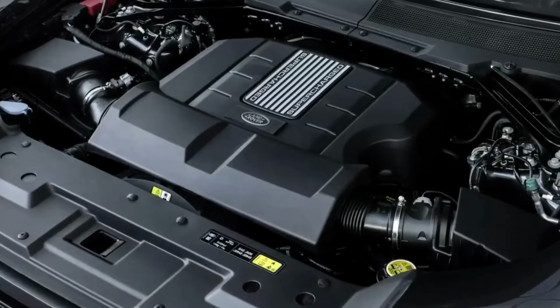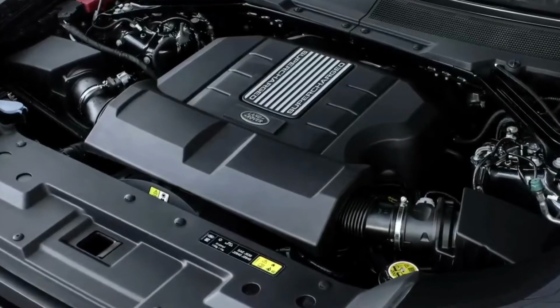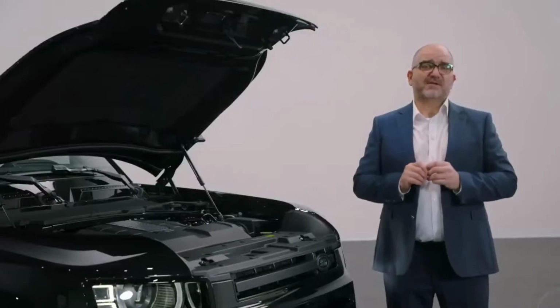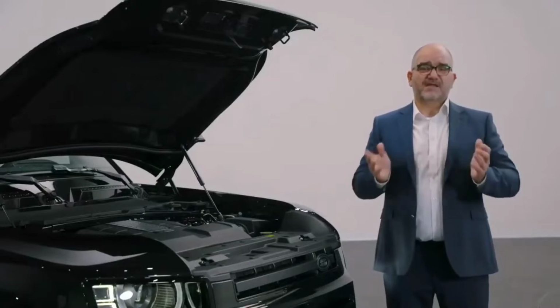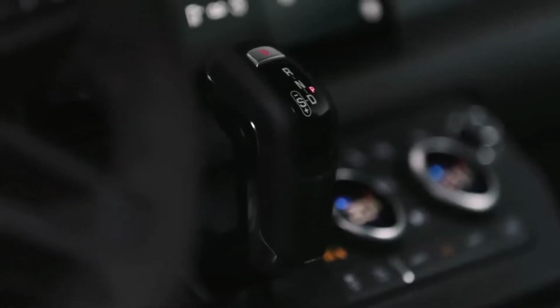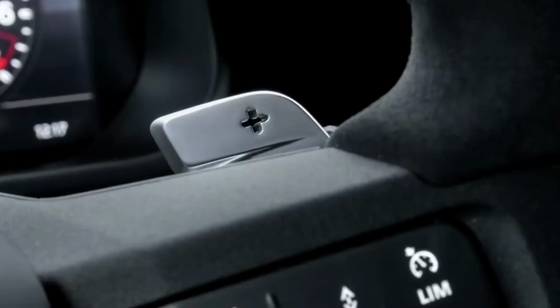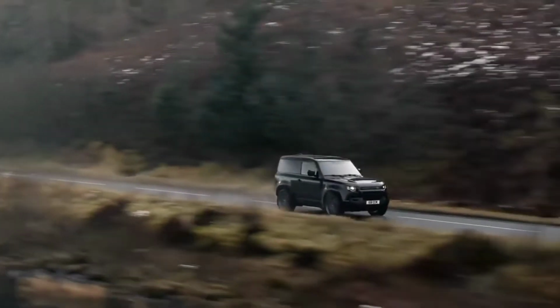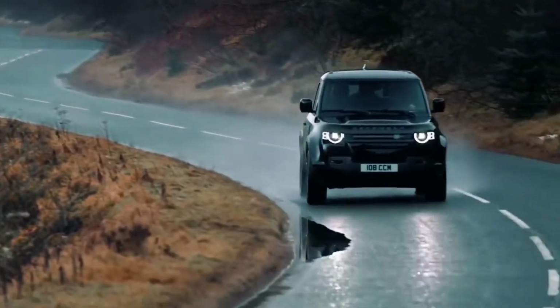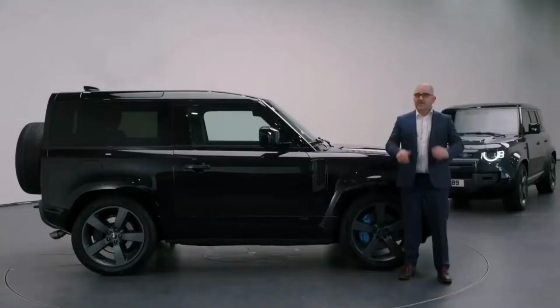The engine features twin vortex supercharging and variable cam timing, with a power delivery specially calibrated for Defender. It's matched to our 8-speed quick shift automatic transmission, now with paddle shift. This will take Defender 90 from 0 to 100 kilometers per hour in 5.2 seconds. But performance figures are only part of the story. This is also the most fun to drive Defender.